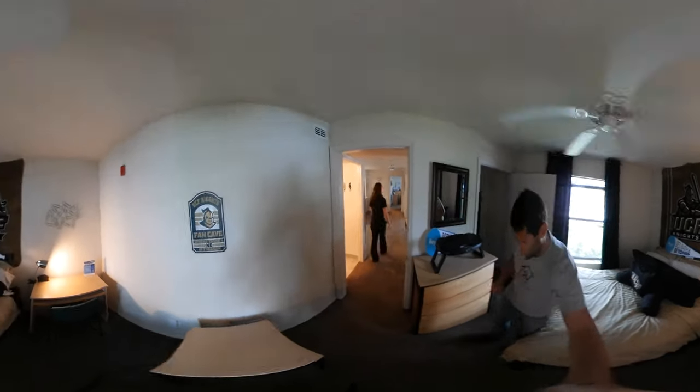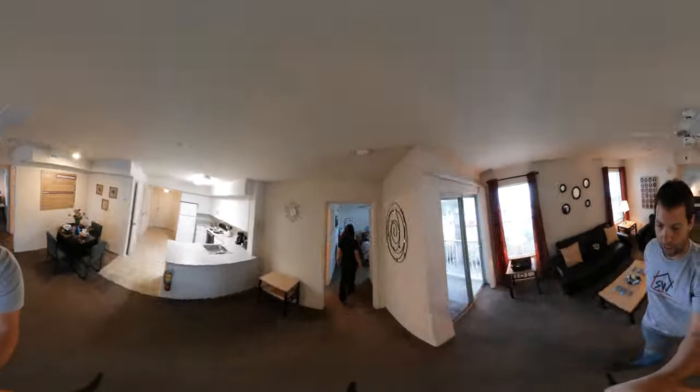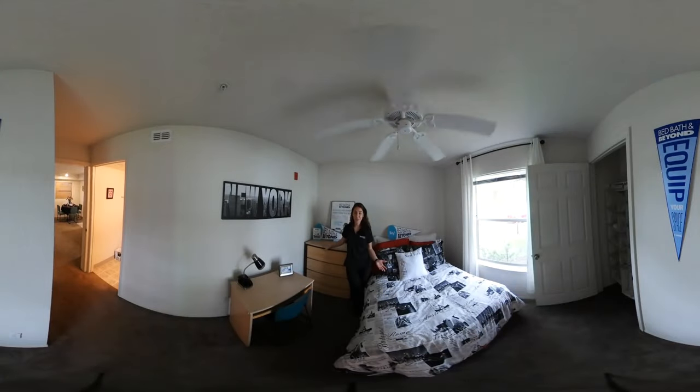Over here is bedroom B. I'll take a look at that right now. So over here is bedroom B. It's going to have the same types of furnishings. We also have higher beds, so if you are interested in a higher bed, just let us know and we'll see what we can work out. It includes a bathroom as well.